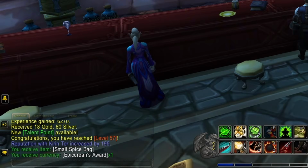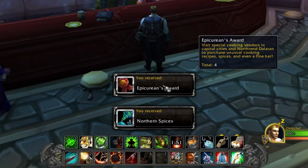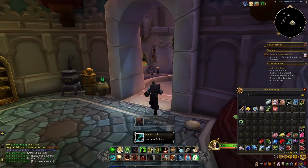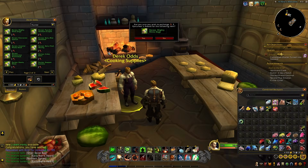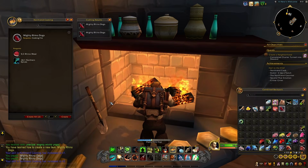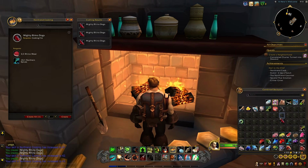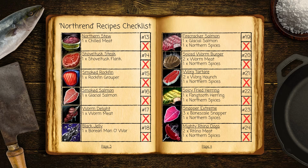We get the usual Epicurean awards for completing the quest, as well as a nice bonus one from our spice bag. That puts us at 4 awards altogether, so let's buy the mighty rhino dogs recipe and make them straight away right here in the tavern kitchen, since we already have all the ingredients we need. And there we go, let's have a glance at Clarence's recipe book for this episode. That's 4 full pages cleared for Northrend already.